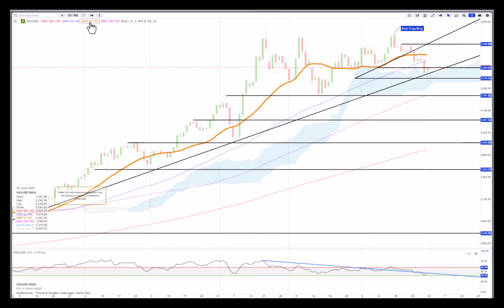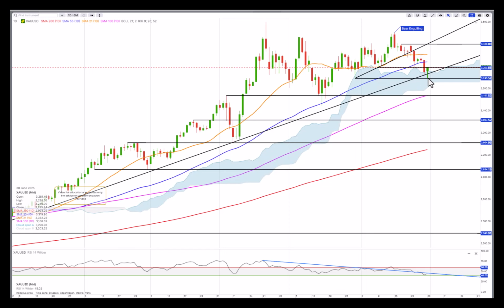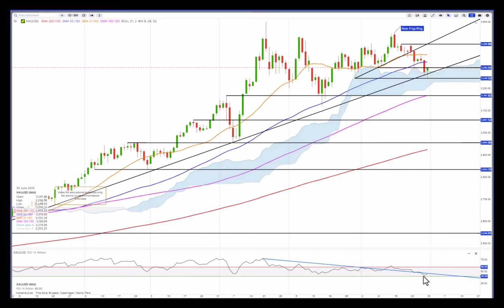Metals. Gold this morning was testing 3,245 support and then bounced back above the rising trend line there. I think we could bounce a little bit further today. We also had the RSI bouncing from the 40 threshold, flirting with this falling trend line here. So that will be key.